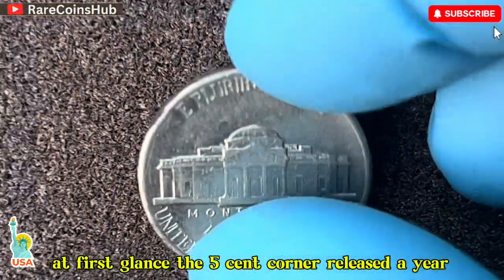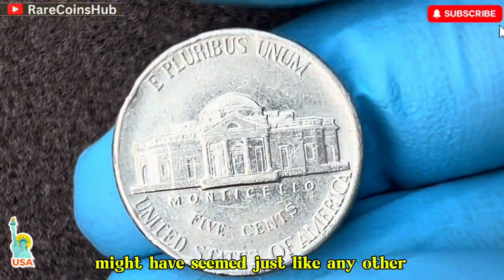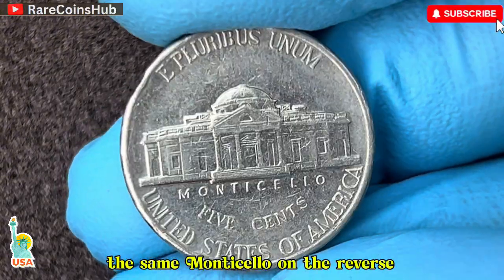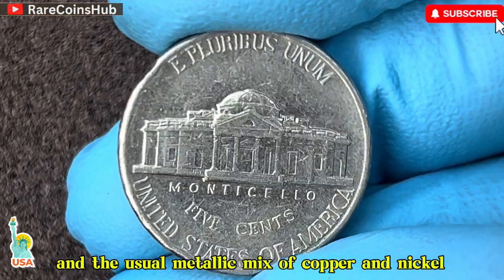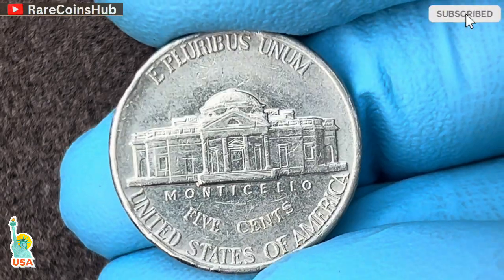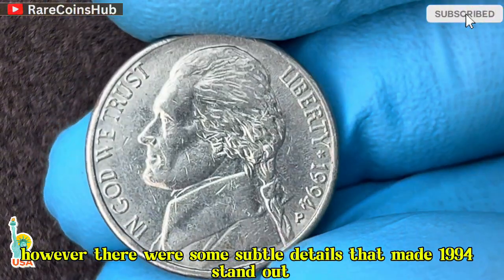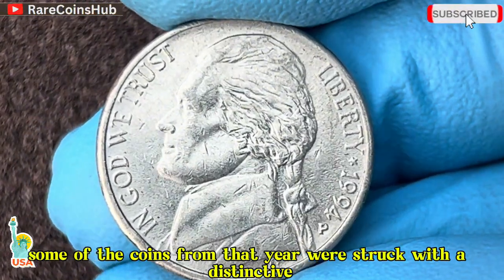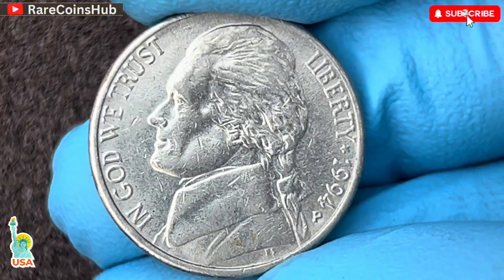At first glance, the 5-cent coin released that year might have seemed just like any other. The nickel continued to feature Jefferson's portrait, the same Monticello on the reverse, and the usual metallic mix of copper and nickel. However, there were some subtle details that made 1994 stand out. Some of the coins from that year were struck with a distinctive and rare error, the so-called double die variety.